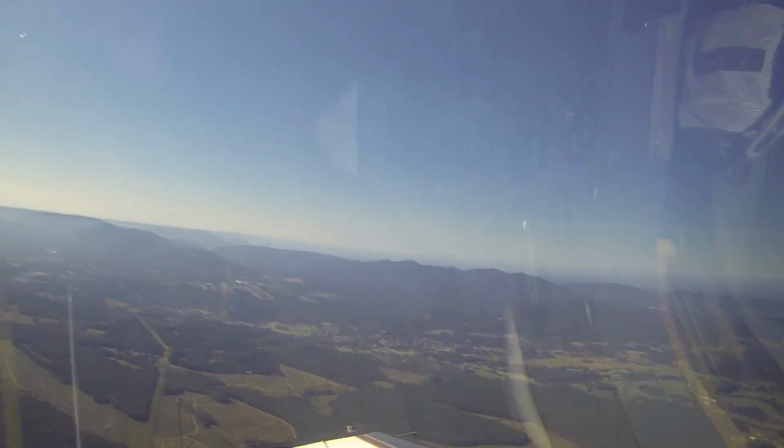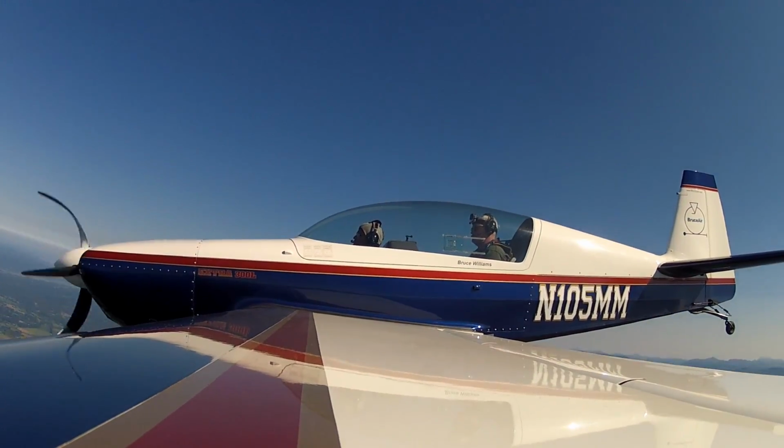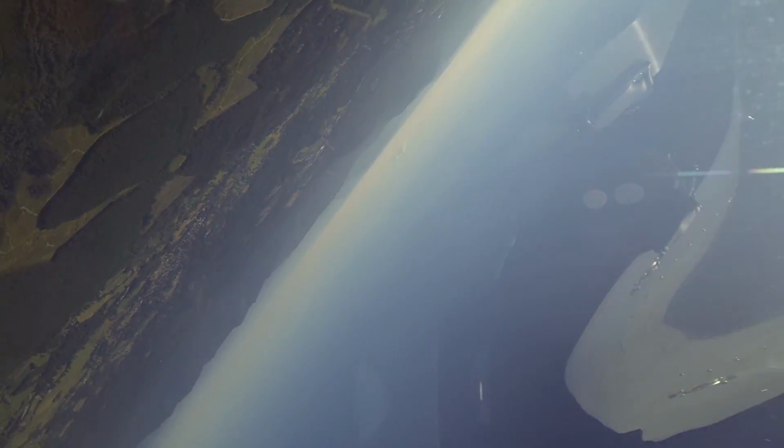Finish up with another big lazy barrel roll. Here we go. End up looking right at Mount Rainier as we go upside down. See Mount Rainier straight ahead?